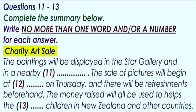Now, if you're interested in buying rather than just looking, and we hope a lot of you will be, the actual sale will take place on Thursday evening, with sales starting at 7:30. Refreshments will be available before the sale, starting at 6:30. We've got about 50 works by local artists showing a huge range of styles and media, and in a minute I'll tell you about some of them. You're probably also interested in what's going to happen to your money once you've handed it over. Well, all proceeds will go to support children who are disabled, both here in New Zealand and also in other countries. So you can find an original painting, support local talent, and help these children all at the same time.